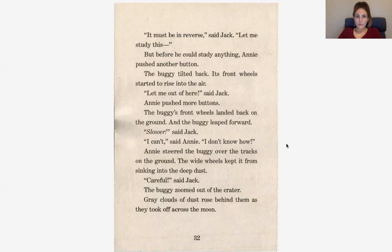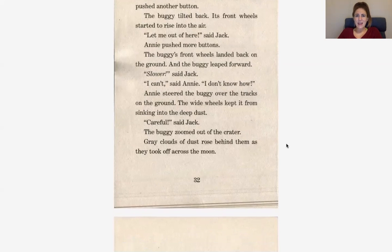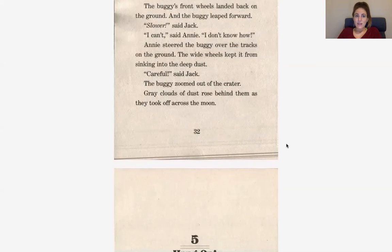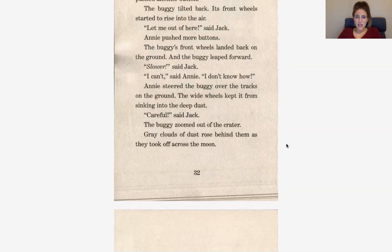"Let me study this." Before he could study anything, Annie pushed another button. The buggy tilted back. Its front wheels started to rise in the air. "Let me out of here," said Jack. Annie pushed more buttons. The buggy's front wheels landed back on the ground, and the buggy leaped forward. "Slower," said Jack. "I can't," said Annie. "I don't know how." Annie steered the buggy over the tracks. On the ground, the wide wheels kept it from sinking into the deep dust. "Careful," said Jack. The buggy zoomed out of the crater. Gray clouds of dust rose behind them as they took off across the moon.